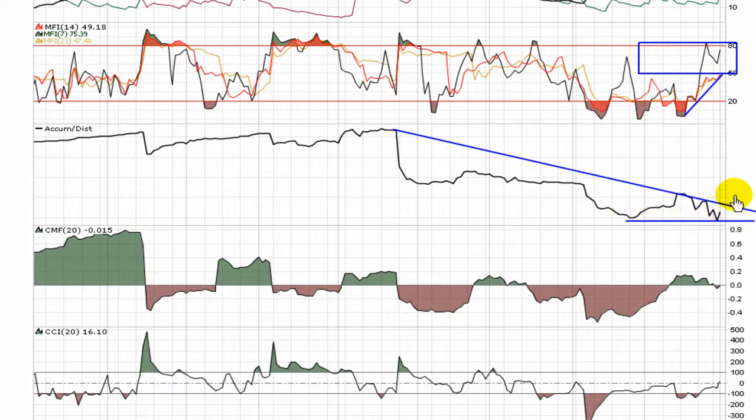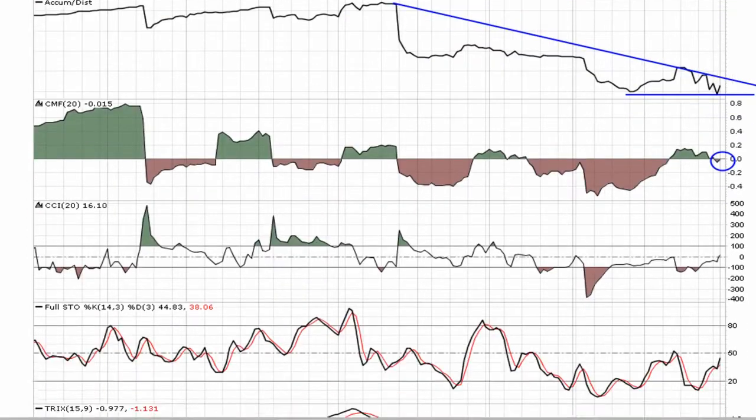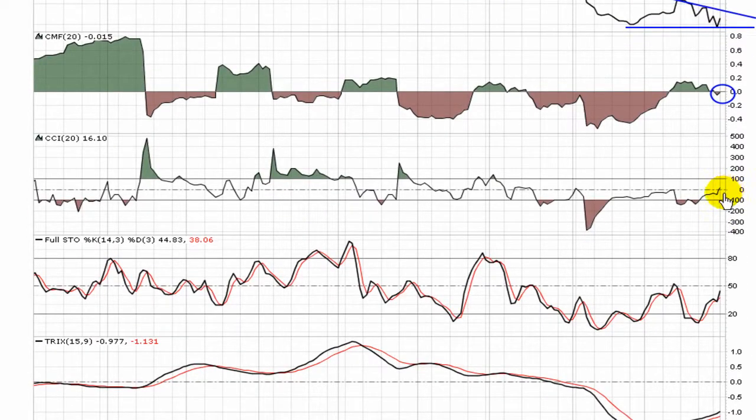I'll look for that to hold. Not necessarily break a trend line, but start to move upward to show that there's some stronger buying pressure coming into the play. Chaikin money flow is right at zero. That tells me that over the last 20 periods, buying and selling pressure is essentially equal. CCI is just now breaking back above zero, which tells me that the current price has moved above its 20-day mean.